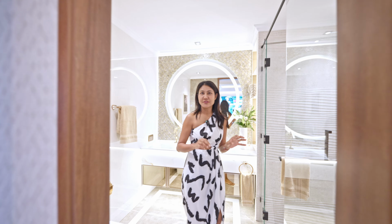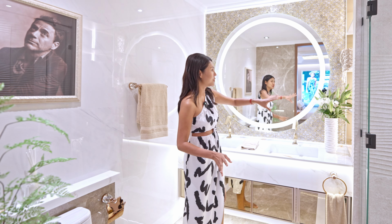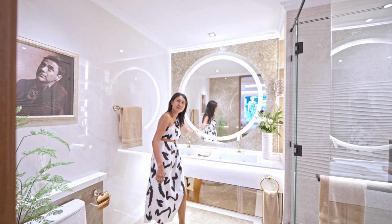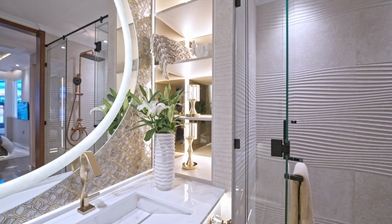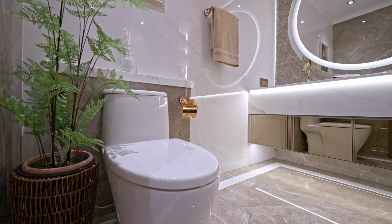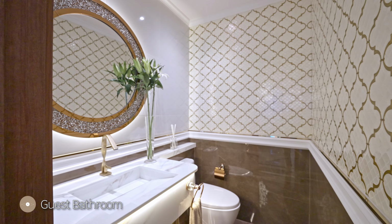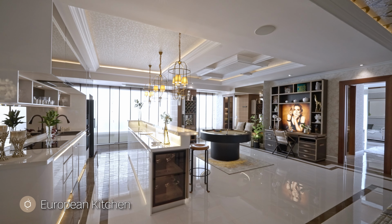The color of the bathroom, I love it. They use brown marble with a little bit of touch of decoration, and then you have a beautiful round glass mirror. And this one is sink, his and her, toilet, and shower room. On this side, you still have a guest bathroom, and here we have the large kitchen.